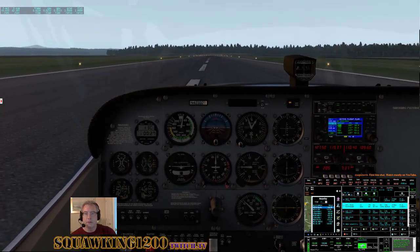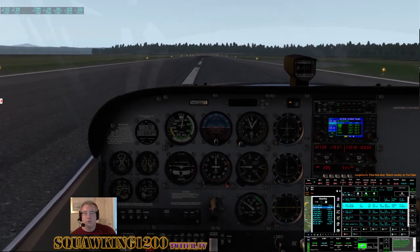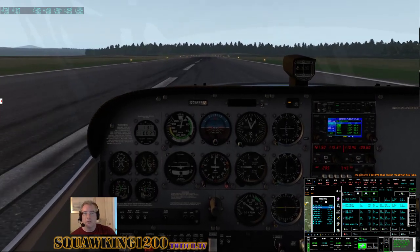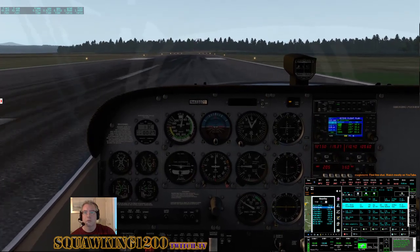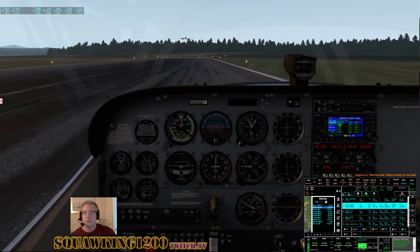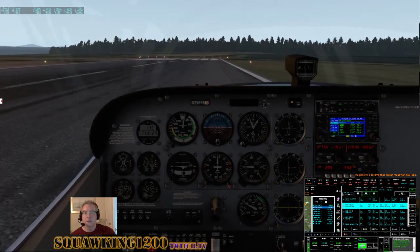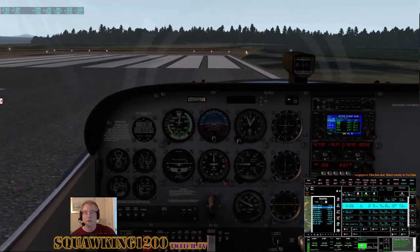Here comes somebody going to land right over my head. Someday, World Traffic 3 is going to work with Pilot to ATC, and we're going to have a more magical experience. Come on, land over my head. That's kind of cool looking. Got another guy landing. Busy airport up here in rural Vermont.